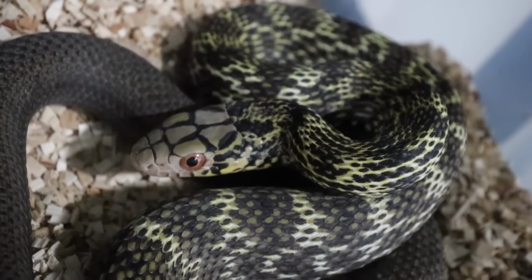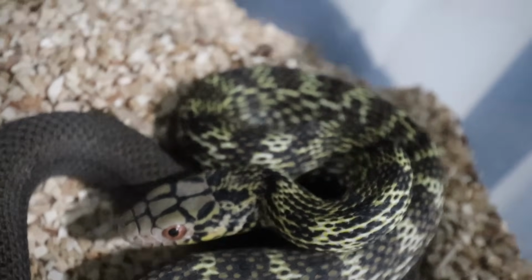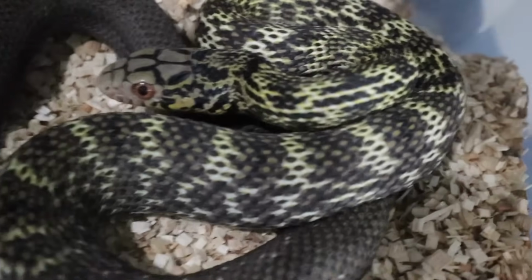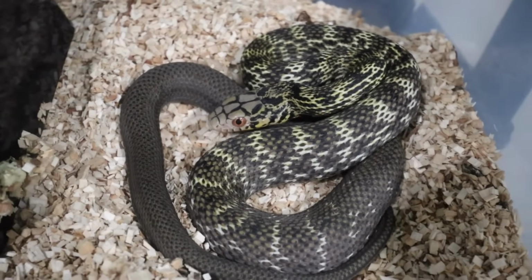She is, I mean, look at that snake right there. I know she's not the nicest, but look at how beautiful she is. She's a dream to look at, but she's so mean. Hi, girl. Those red eyes, just an absolutely beautiful animal.